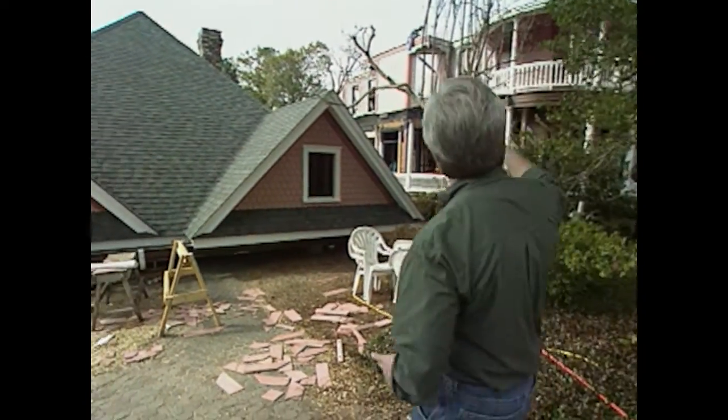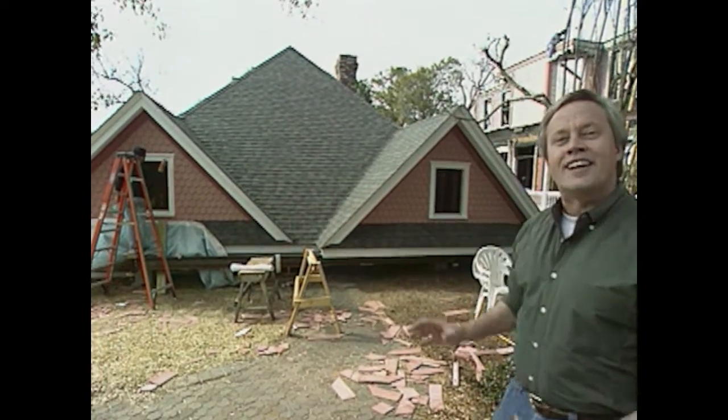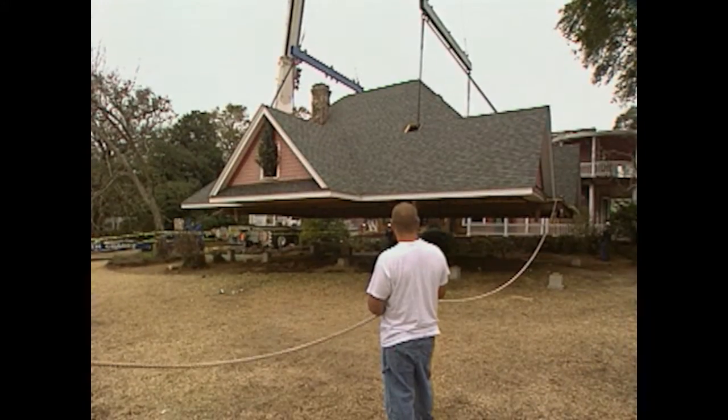But instead of building it in place way up there, they decided to build it here on the ground and lift it into place. We'll show you how that's going to take place and talk with the homeowners to show you the passion they have behind this project, all in this week's show.